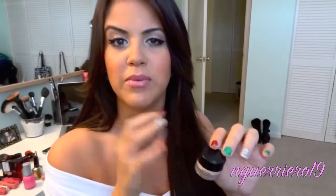I have it in beige and ivory, I think, when I want to be a little brighter underneath my eyes. Love this stuff. It really doesn't crease on me because it's kind of like a thicker, not so creamy concealer. It is really smooth though. That's the color. So love that.